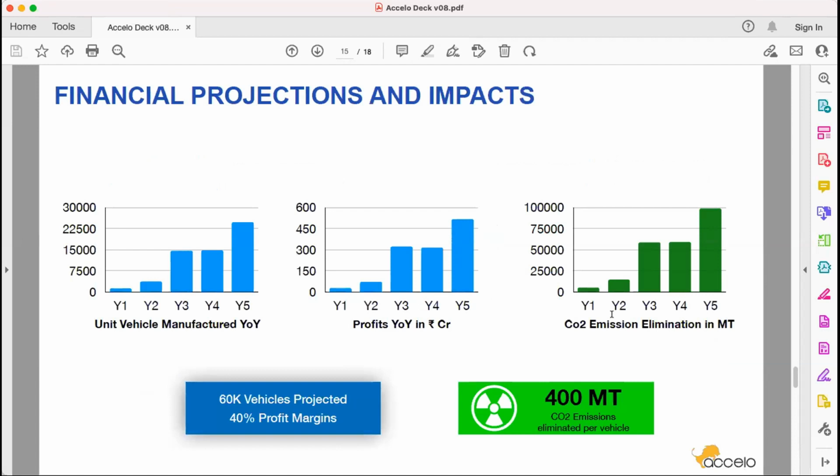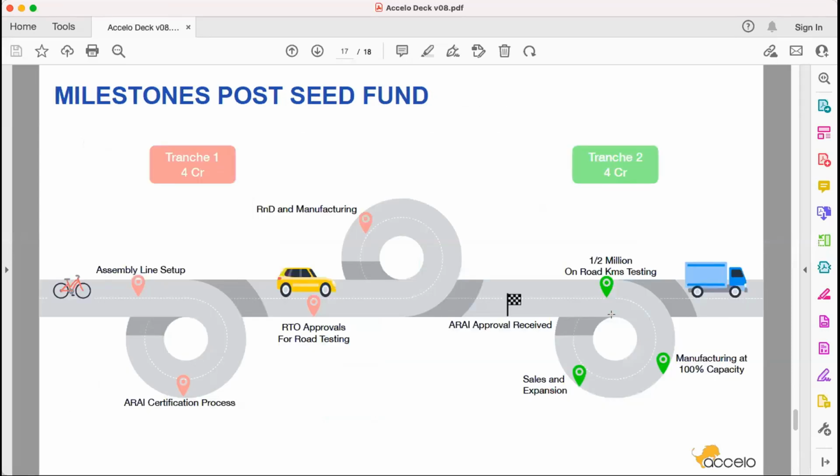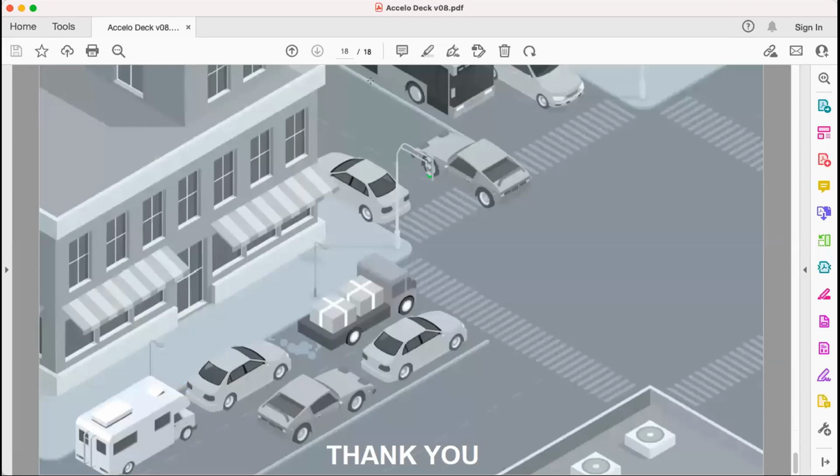I'm sorry, this slide needs certain changes. We have raised around 1.1 CR till date. We intend to raise 8 CR more, out of which 1 CR has already been committed by certain HNIs. The ongoing fundraise will help us in doing the R&D as well as the ARAI certification and setting up a small assembly line unit. These essentially are the milestones. I will share the video right now.